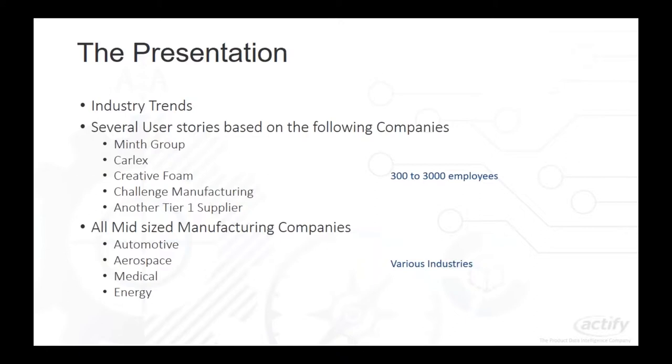agreements. So the companies that we've chosen have 300 to 3,000 employees. They're in the automotive, aerospace, medical and energy industries. Most of them, or their principal business, is mostly automotive, tier one type suppliers.